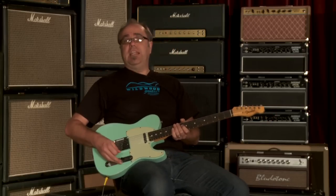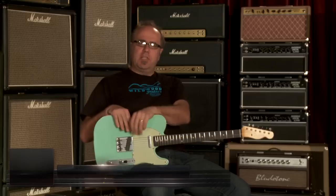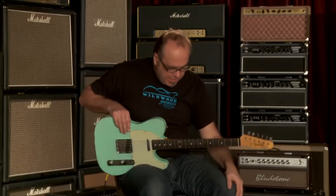Take it and eat it. This thing's wicked, so feast upon it. Fender Dealer Select Masterbuilt by Todd Kraus. Wildwood 1059 Telecaster R60634. This thing resonates like a beast.